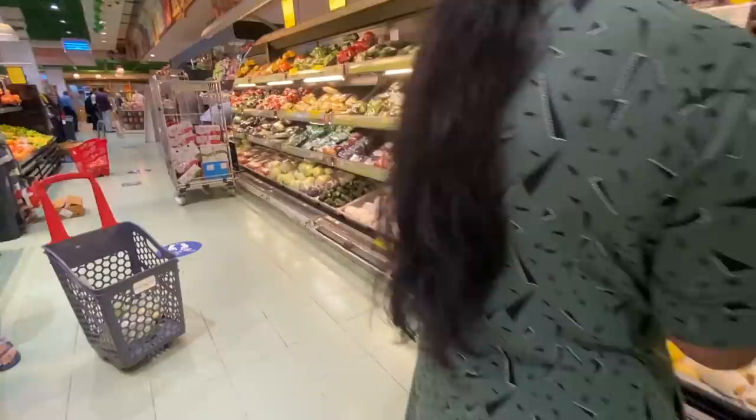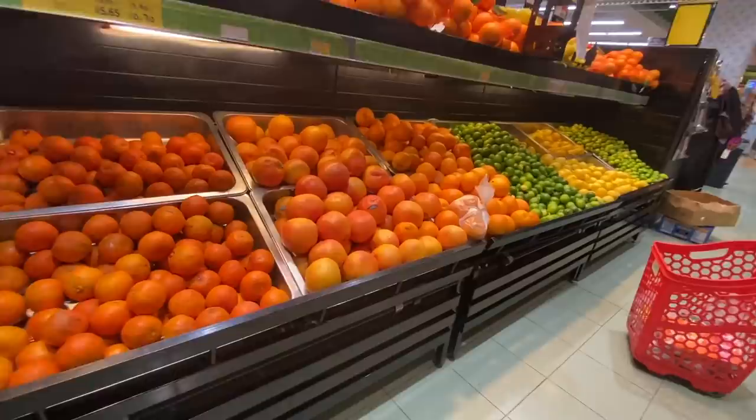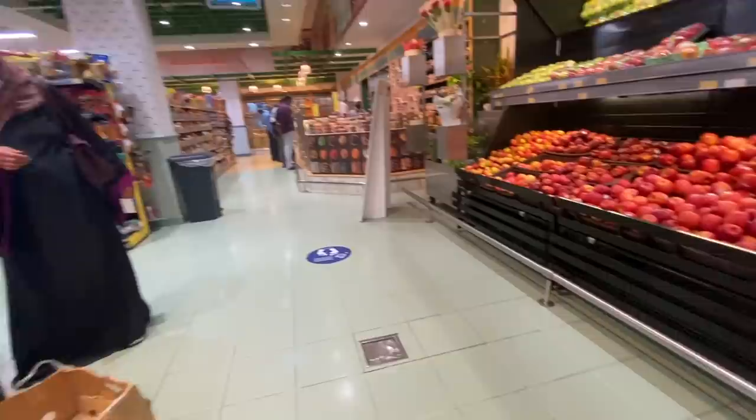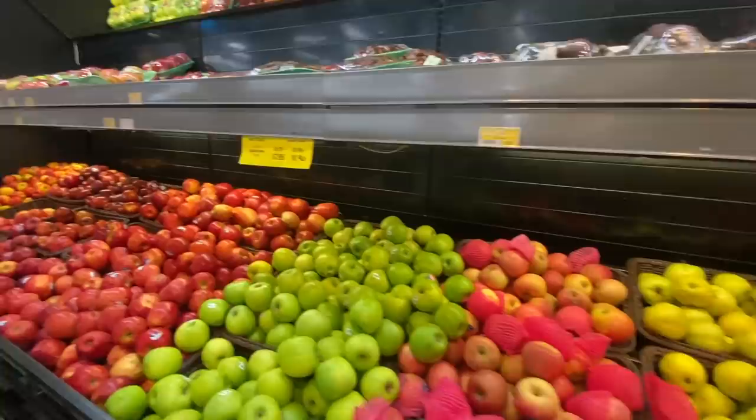Shopping for iftar. Lots of tasty stuff. It's corn. It's citrus. Oranges, lemons, limes. Very nice. Apples. Dragon fruit, that's kind of cool. See a lot of that around here too. Every place I go, they sell dragon fruit.